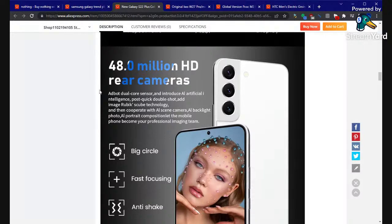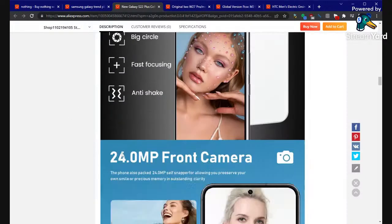48.0 million HD rear cameras. So I see three cameras, not 48 million. Scam. Okay. 48.0 million HD rear cameras. Add the dual core sensor and introduce AI artificial intelligence. Quick double shot, add image Rubik's cube technology, and then cooperate with AI scene camera, AI backlight photo, AI portrait composition. Let the mobile phone become your professional imaging team. Big circle. Okay.